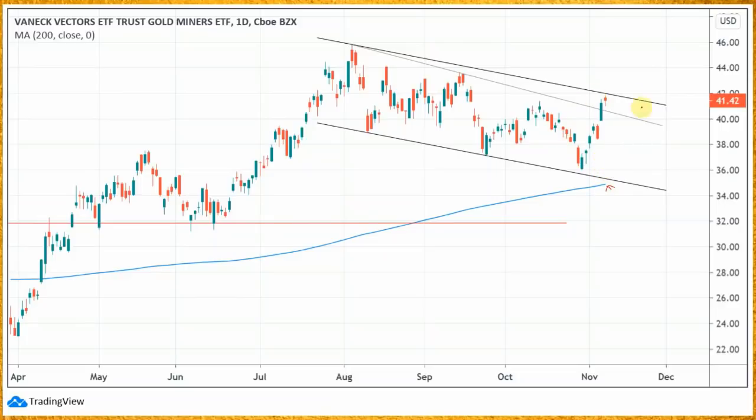And again, that would favour more upside in gold because we've got this downsloping channel here, which looks like a flag, and price has moved up towards the top of that channel. If we go up above 42, I think we've got more upward moves to come, and I think the next resistance level is in the mid-50s. So the breakout level to watch for the miners is 42. Could it turn back down? Potentially, but it's becoming less and less likely as time goes by.